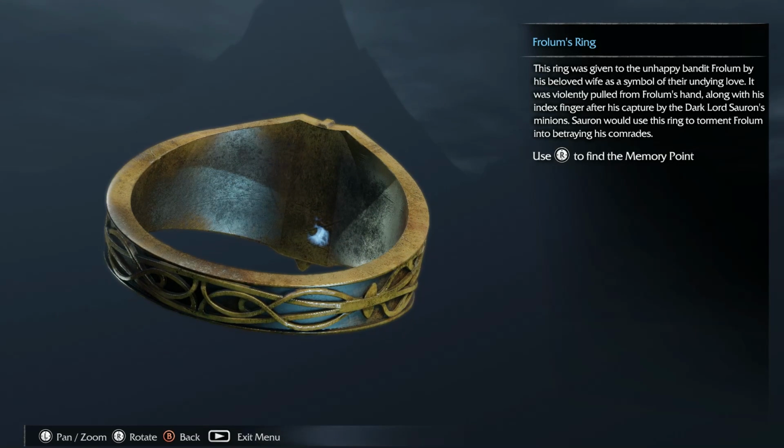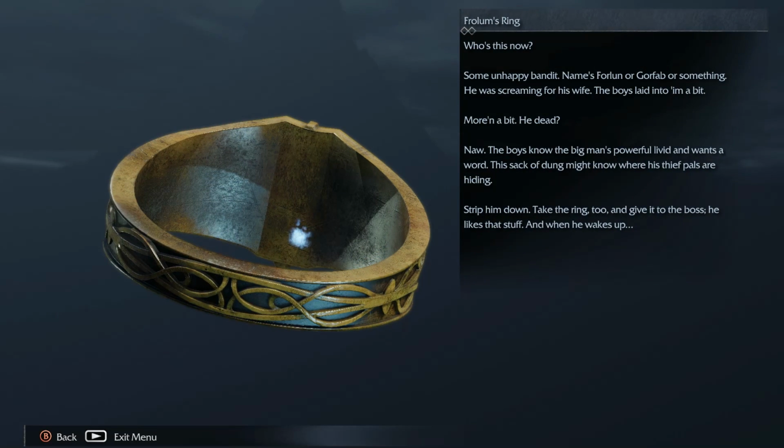The little savage. Who's this now? Some unhappy bandit named Forloon or Gorfab or something. He was screaming for his wife. The boys laid into him a bit. More than a bit. He dead? Nah. The boys know the big man powerful living and wants a word. His sack of dong might know where his thief pals are hiding. Strip him down. Take the ring too and give it to the boss. He likes that stuff. When he wakes up.